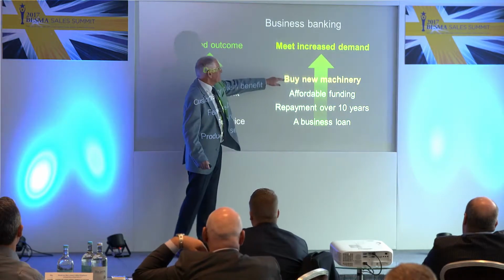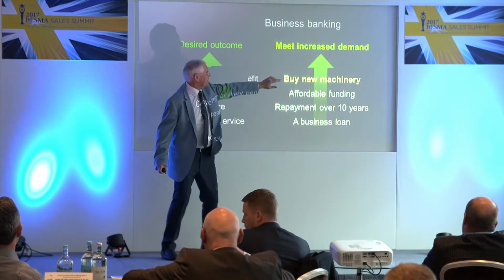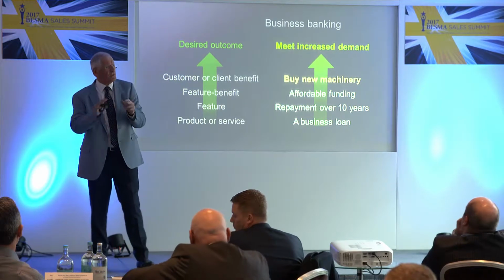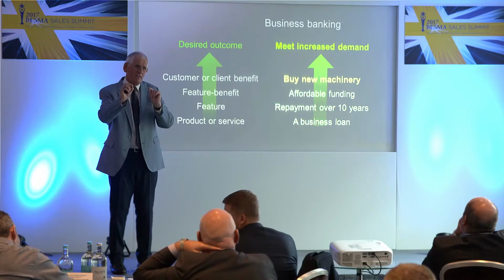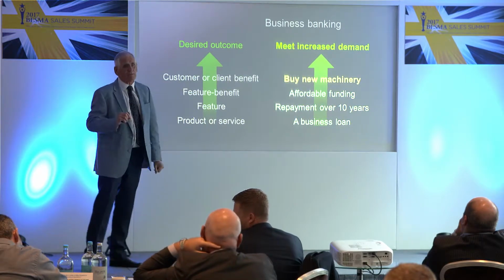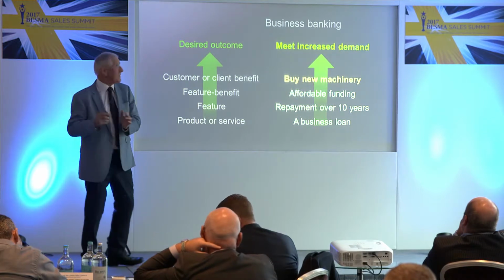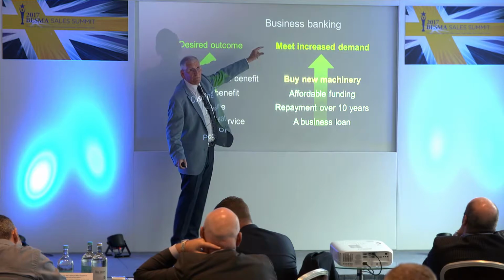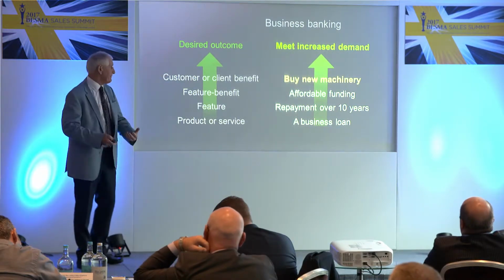But when you actually start hitting them with, and by the way, when you do this and you get up to this level where you're talking to people about buying new machinery, you have to actually do some research in their businesses. You have to be specific about what it is. So in this particular case, you'd look for companies that are constantly being flooded with orders. And you go to them and say, hey, do you need to buy some new machinery to meet increasing demand because we specialize in delivering that? So you start to get very focused.